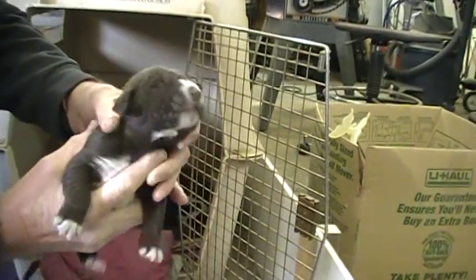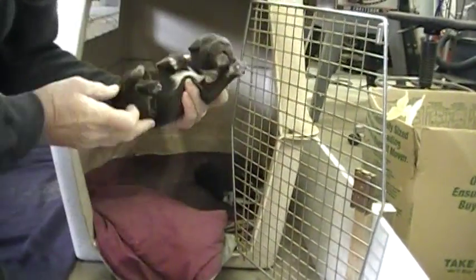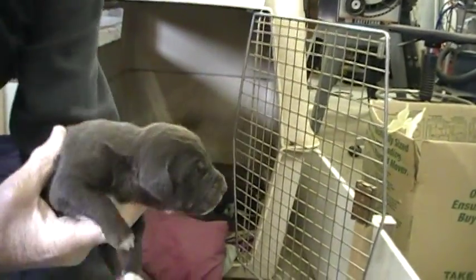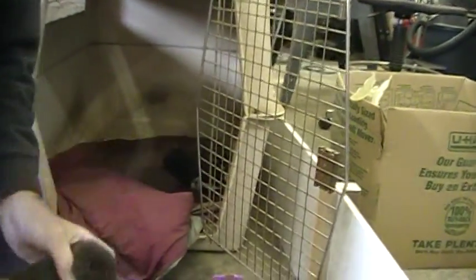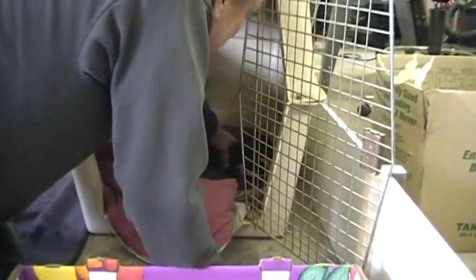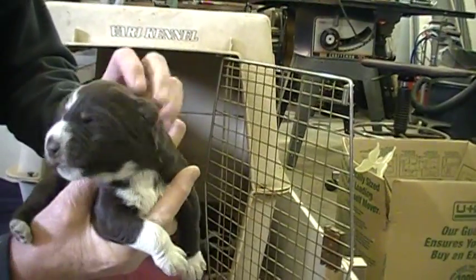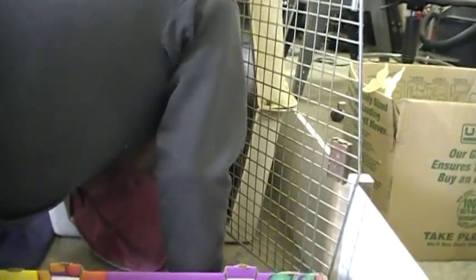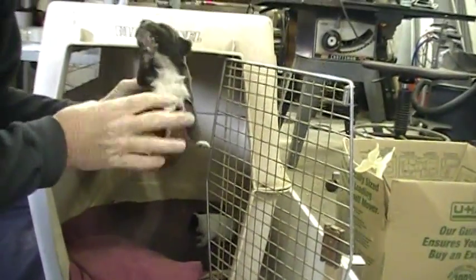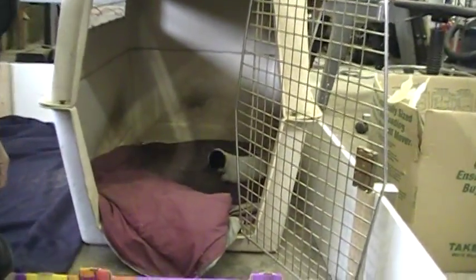A little female, brown with a white nose and white stocking feet. And another little male, a little brown male, with white stocking feet. So many of them have white stockings. Come on, it's okay. Another little female, little chocolate female. Another little chocolate male. We've got three males so far is all.